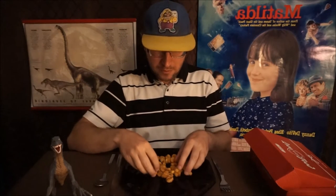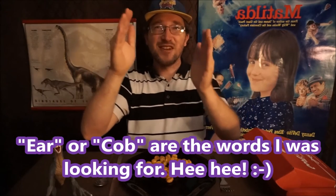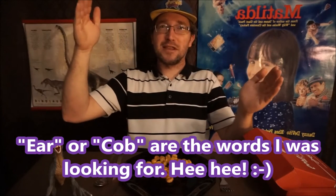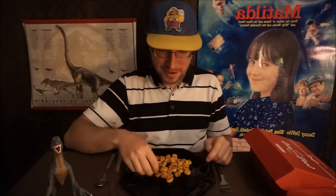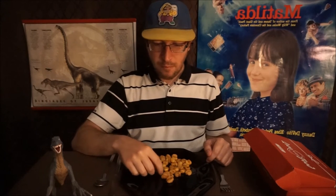You'd think with kernels this big, the corn, I forget what you call them, the thing that the corn is on, it's got to be at least this big, right? Instead of this big, it's got to be like this big. Can you imagine? Is corn suitable for giant dinosaurs, right?